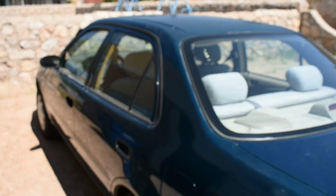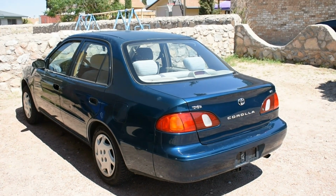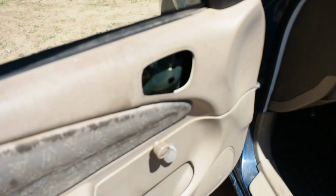You can see that the back end of this thing is immaculately beautiful. It does look quite nice. The paint is very nice on this vehicle. Now, this one is unique in that, unlike most Toyotas that I pick up, it's slightly different. You might be asking yourself, well, why is it slightly different? Let me reach my entire fist inside the door and show you. You can see again, no door handle.